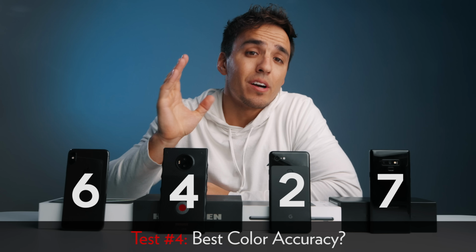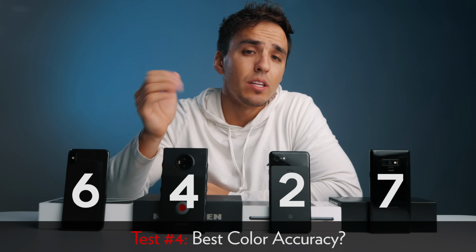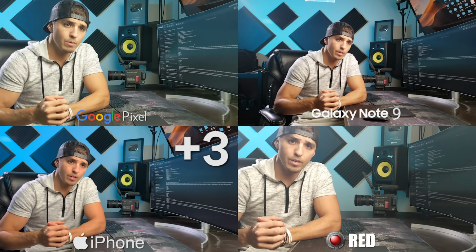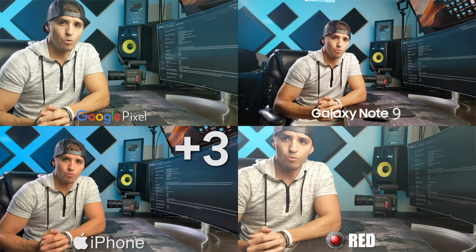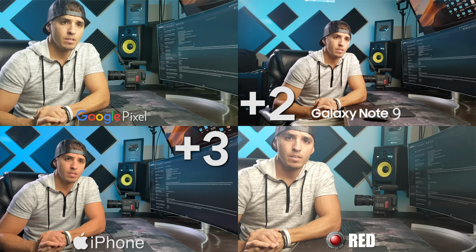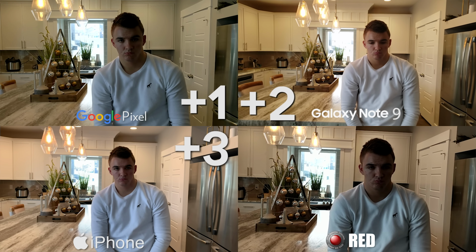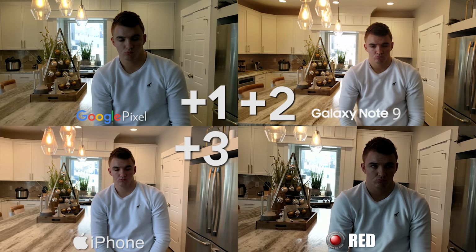For test number 4, I wanted to see which camera gives you the best true-to-life color accuracy. As I mentioned in the first test, the iPhone seems to do the best job at displaying the colors that I was seeing with my own eye. Samsung comes in a close second, but they did tend to make tones warmer than what my eye was seeing, and the Pixel seems to be a little too warm and a little bit too green with skin tones.